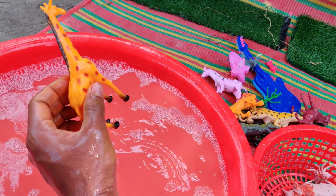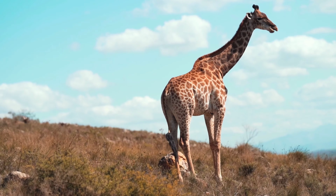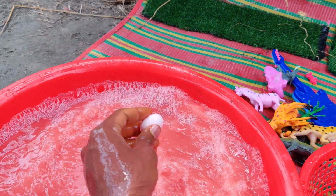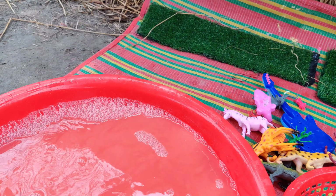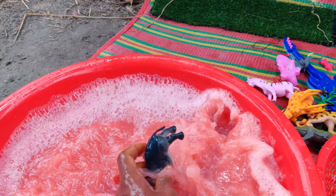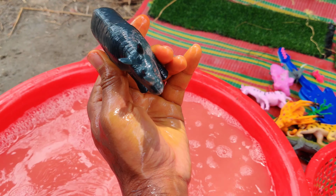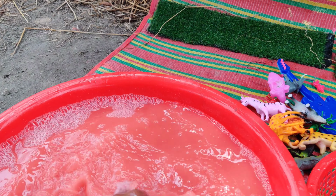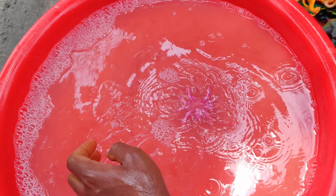Oh, the giraffe, the big giraffe. This is egg, tiny egg. This is rhino, big rhino. This is a spider, the pink spider.